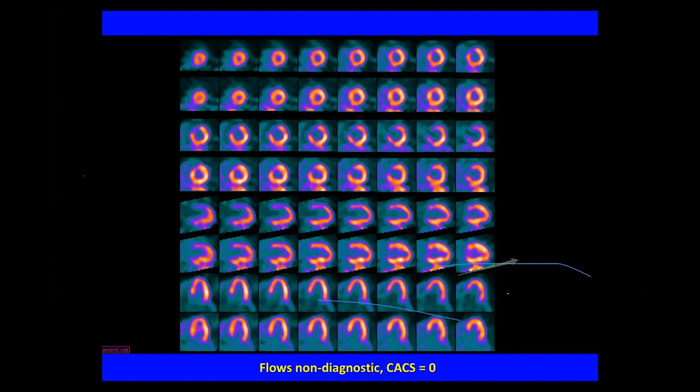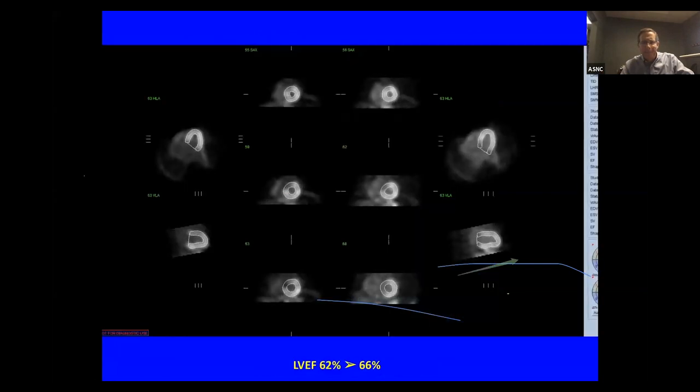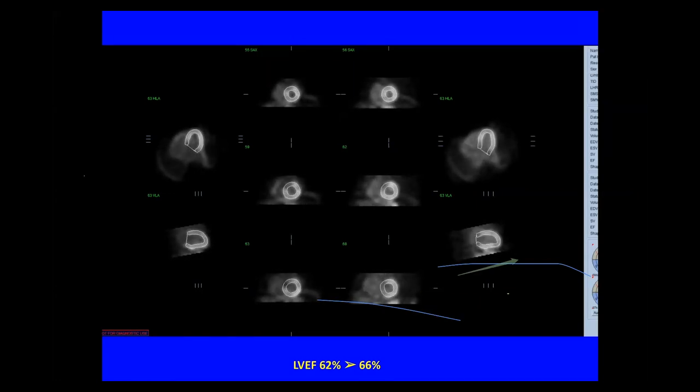Same goes for the inferior. Yeah. So we tried to do flows. There was a technical problem. The flows were non-diagnostic. The calcium score is zero. The EF did go up appropriately. So the guy had syncope and heart block. I think we should do a cardiac cath. Syncope, heart block. You know, MRI would be a better option, or FDG PET.